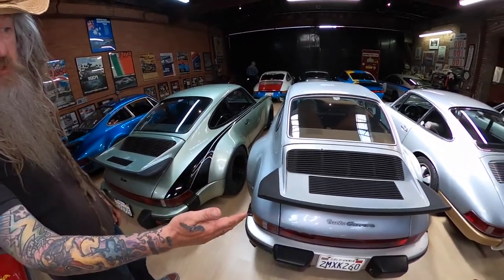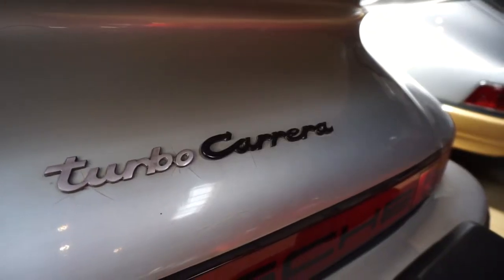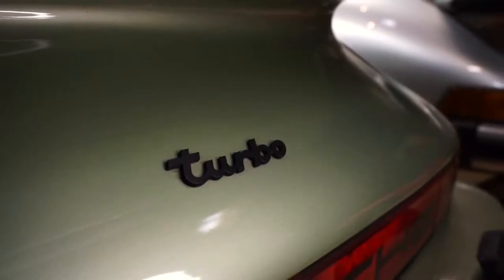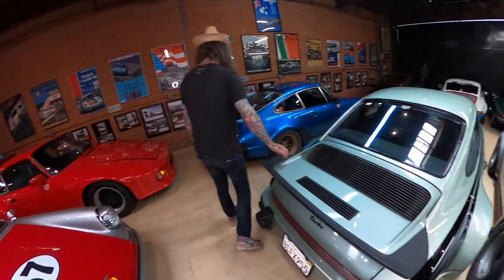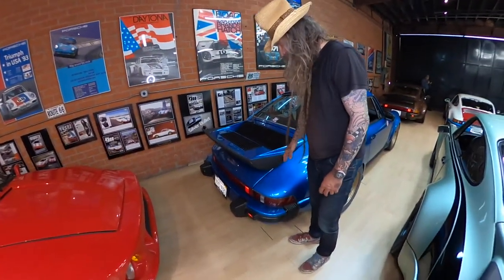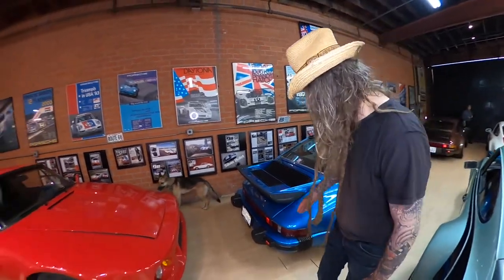When the Turbo debuted in '76 in the US market, they actually called it a Turbo Carrera. That was for 2 years. In the rest of the world, they just call them turbos. '75, small grill, '76, big grill. Of course, this all changed in '78 when the intercooler came in and the turbo went to 3.3 liter, different tail.